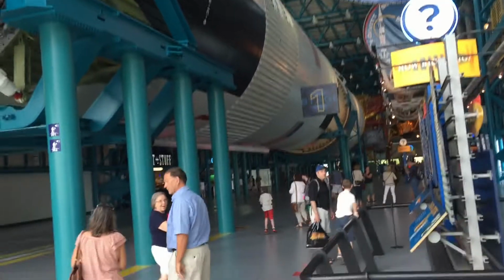Pretty cool. We're gonna touch a rock that came from the moon. It's like I'm touching the moon, according to this exhibit.